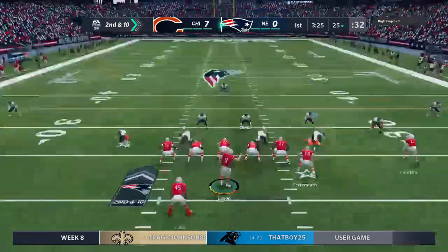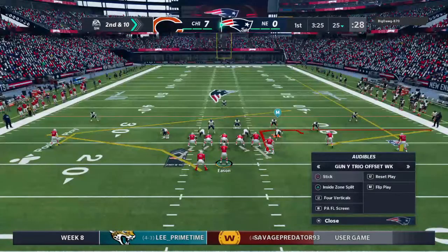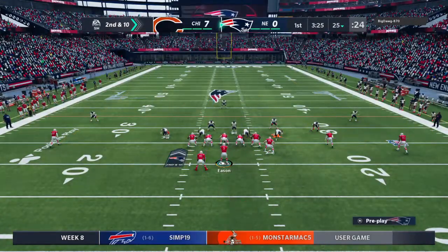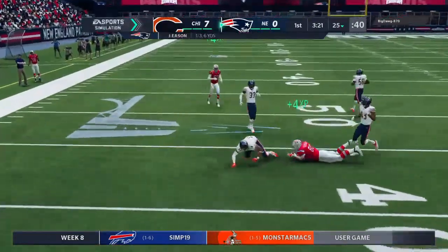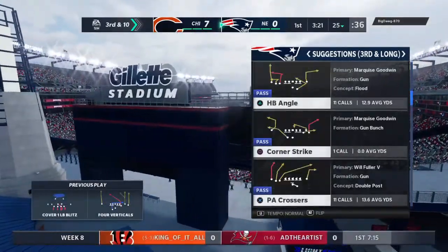An incomplete pass leads to 2nd and 10 from the 25. Throwing again, Eason, and this one is incomplete. Too much contact to hold on to that one, and it's 3rd down.